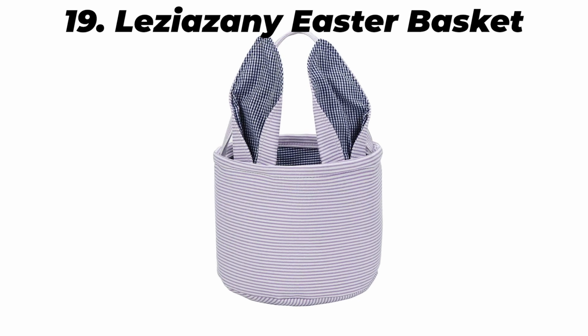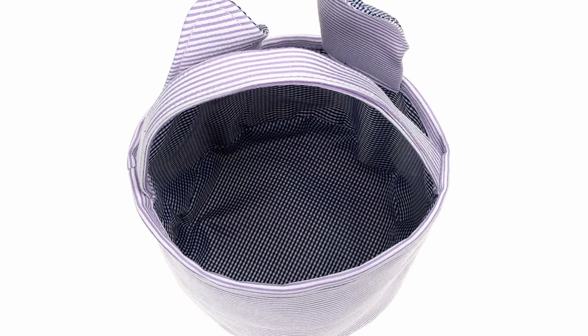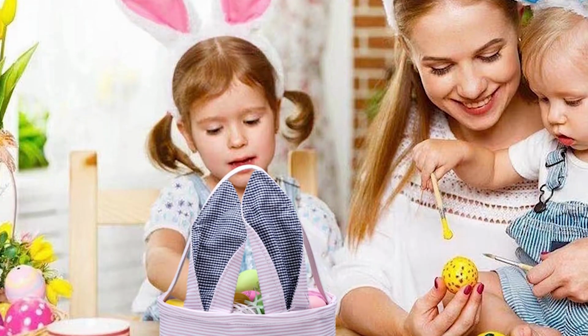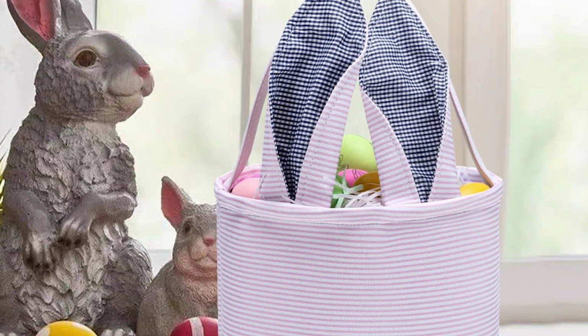At number 19, we have the Liziazani Easter Basket. Not all Easter baskets are for kids. The Liziazani Easter Basket is a stylish seersucker basket perfect for teens who want something a bit more sophisticated. At just $9, it's a chic and reusable upgrade from the usual plastic baskets.